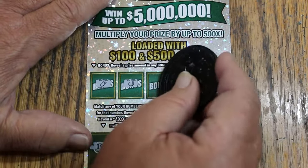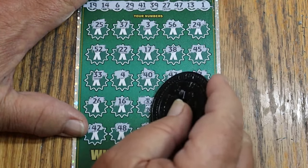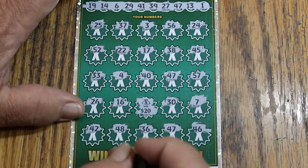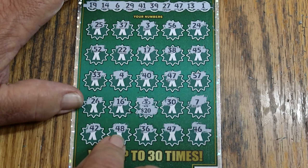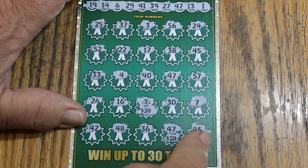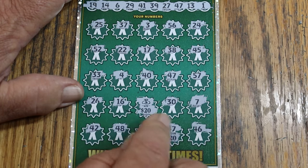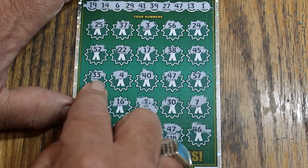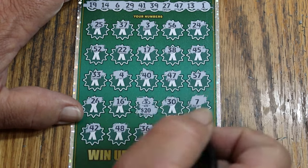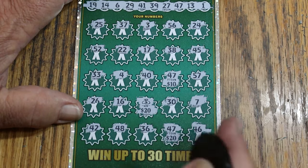Okay. Nothing there, nothing there, nothing there, nothing there, and nothing there. All right, money bag. This is becoming absurd. This is absolutely, this ticket, this session's driving me mad. 42, 48, 36, 47. Ah, there we go. Now that's still off. 46, 26, 16, 30, 7, 33, 4, 40, 47. There it is. All right, 20, 40, 50. That's it. Right, all done.